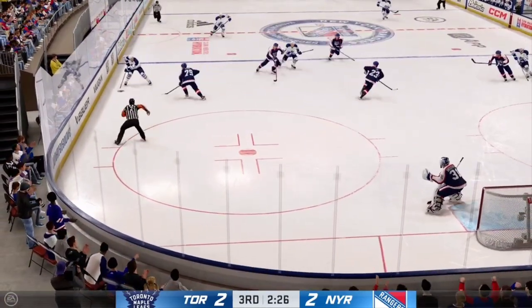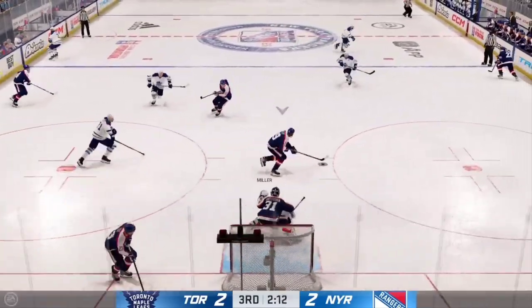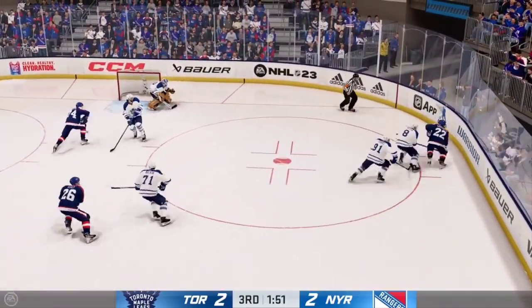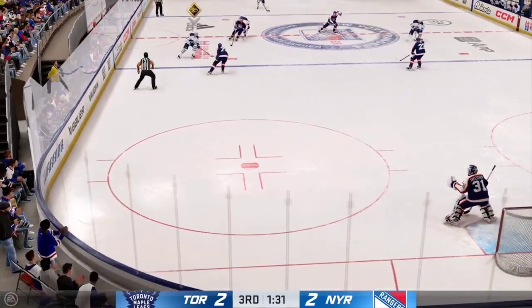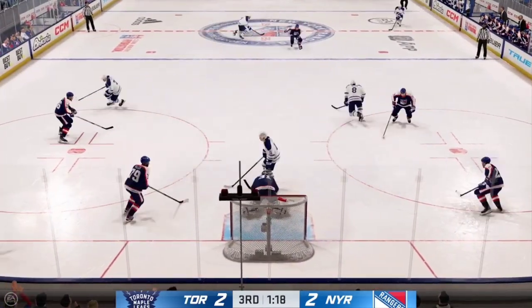Nice zone entry from the right side. And that's knocked away by Miller. Fox is moving the puck through his own zone. The Rangers are across the line and into the offensive end. The Leafs gain control of the puck. Through the neutral zone, moving the puck along the side. Here's a chance! Big save!